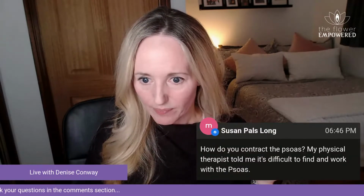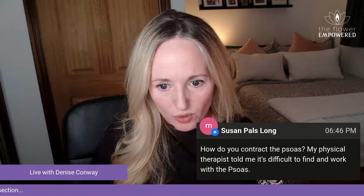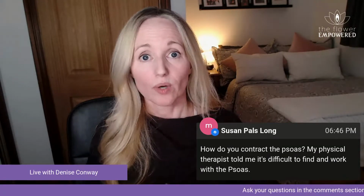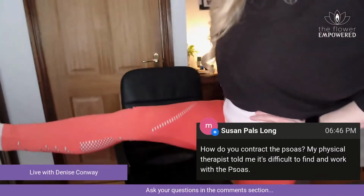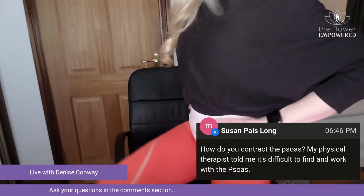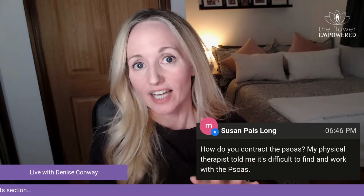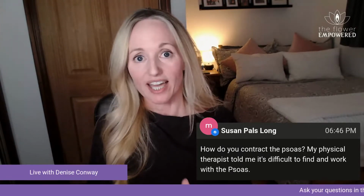So let's see. How do you contract the psoas? My physical therapist told me it's difficult to find and work the psoas. It's not that difficult. It's a hip flexor. So if you want to contract the psoas, you can lift your leg, flex your hip. You can also just lift the knee. You could lie on your stomach and press your knee into the floor. That's going to turn on the psoas. So try that and see if that works.